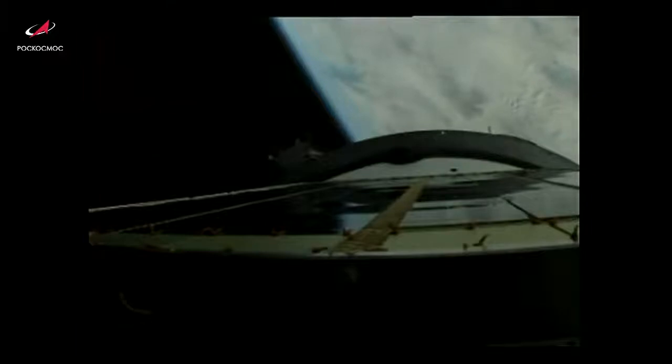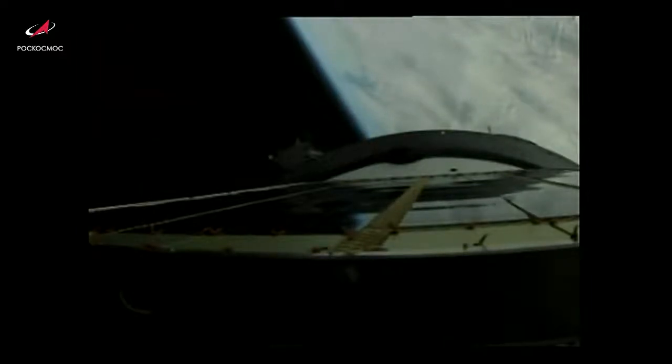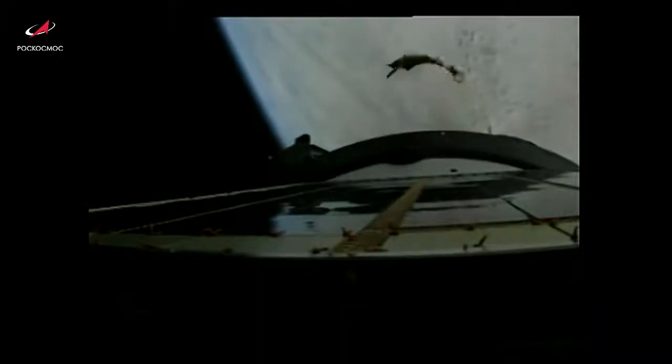Coming up on the 4.5 minute mark into flight, now getting our first view from Progress, standing by now for second stage shutdown and second stage separation. And we have second stage shutdown and separation confirmed. The third stage engine is up and running and everything is looking good, now traveling just over 9,500 miles per hour and 100 miles in altitude.